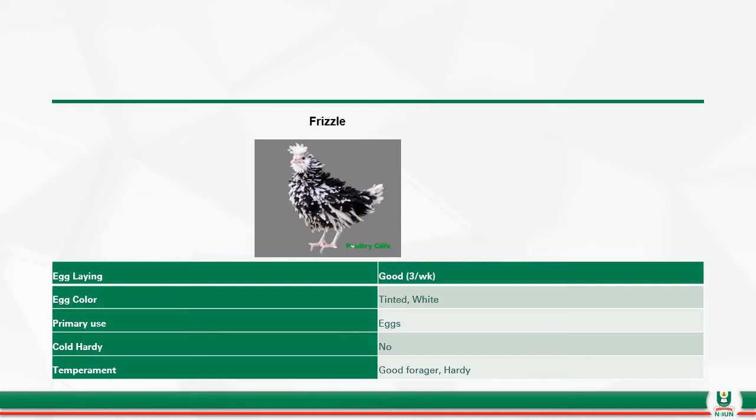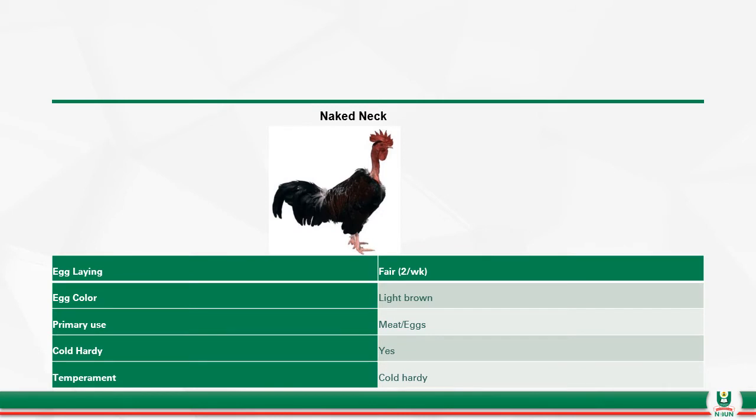This is Frizzle. It's also common in Nigeria among our local breeds. Then, of course, we have the naked neck. We also find them in our communities in Nigeria. The naked neck is an adaptive mechanism to shed some heat because of the hot environment. They also tend to be good meat animals. They also give quite some meat.